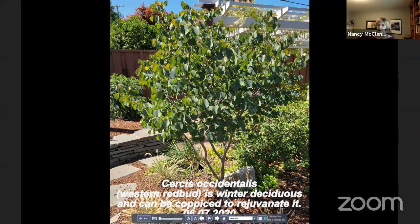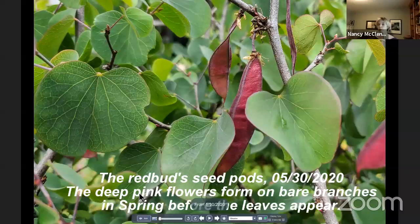The Cercis occidentalis had been planted for about 10 years. It's an all season tree. It's deciduous in the winter, but as you see here, it has dark, deep pink flowers that come onto the branches in the spring, even before the leaves bud out. After the flowers are gone, the seed pods remain, and they're still on the tree today, just like this. And I mentioned in the other slide that this Cercis is one of those plants that can be coppiced, or cut back to practically the ground, and it will resprout.